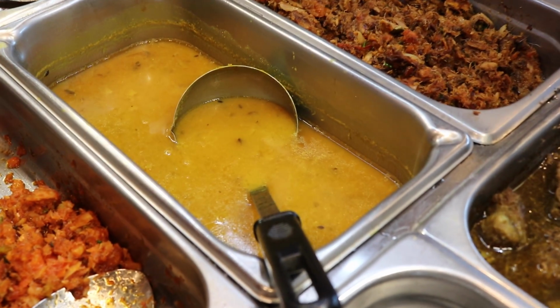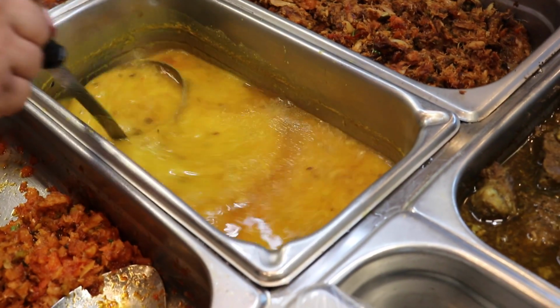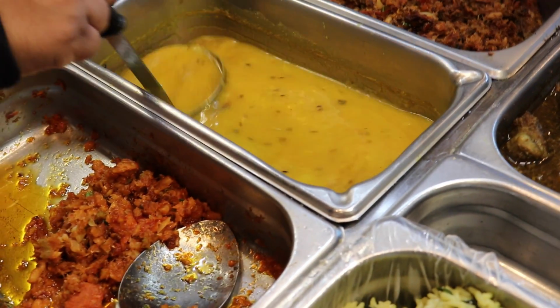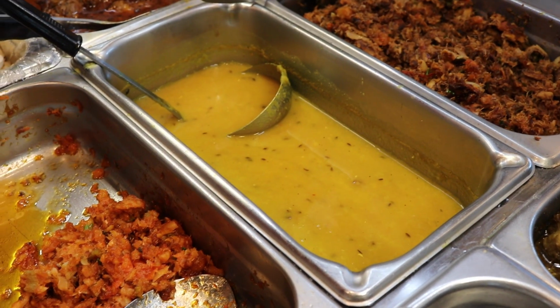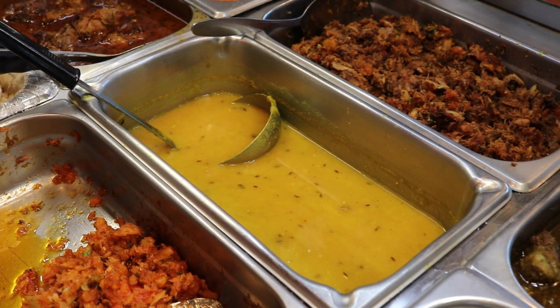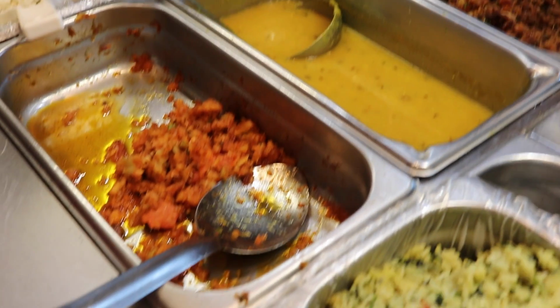Nice. And I see some dal here. Yes, this is our dal. And this is an all-day thing, breakfast all the way through dinner. A lot of people come in just to drink our dal specifically, so we keep it for them all day through. And this is saltfish?